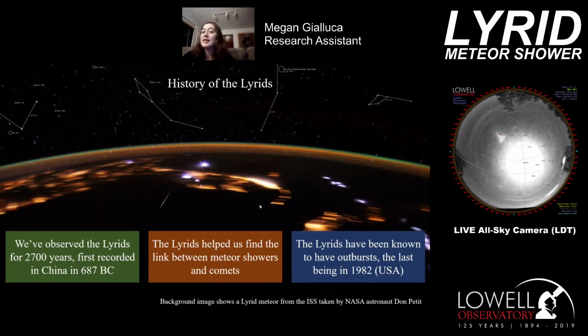The Lyrids actually helped us find the link between meteor showers and comets. Comet Thatcher was discovered before we knew that it was the parent body for the Lyrids. Essentially what happened was this guy, whose first name I can't remember, but his last name is Thatcher, discovered this comet and was like, whoa, this is Comet Thatcher. And then simultaneously, we realized that the meteor activity at this time in April was higher. Eventually, some super smart people that are not me managed to find a link between the higher amounts of meteor activity in April and Comet Thatcher. So the Lyrids was one of the meteor showers that helped us figure out that they're caused by comets.